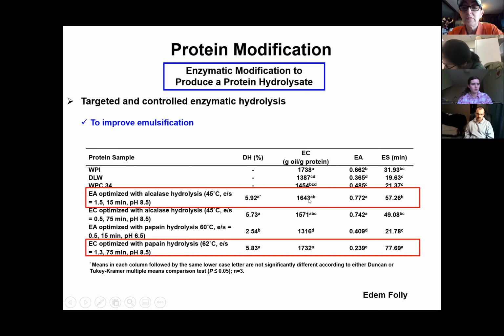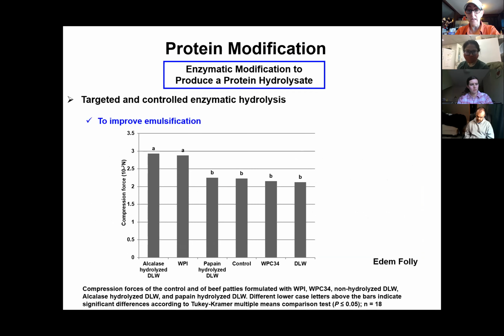So we enhanced the emulsification capacity. We also enhanced the activity and also the stability of that product. And looking at an application system, which is a meat patty, we added to the meat patty the alkylase hydrolyzed delactosed whey using the RSM design. We compared it to our reference, which is WPI, to control without any added whey protein, and to our papain hydrolyzed, as well as regular delactosed whey and a concentrate.